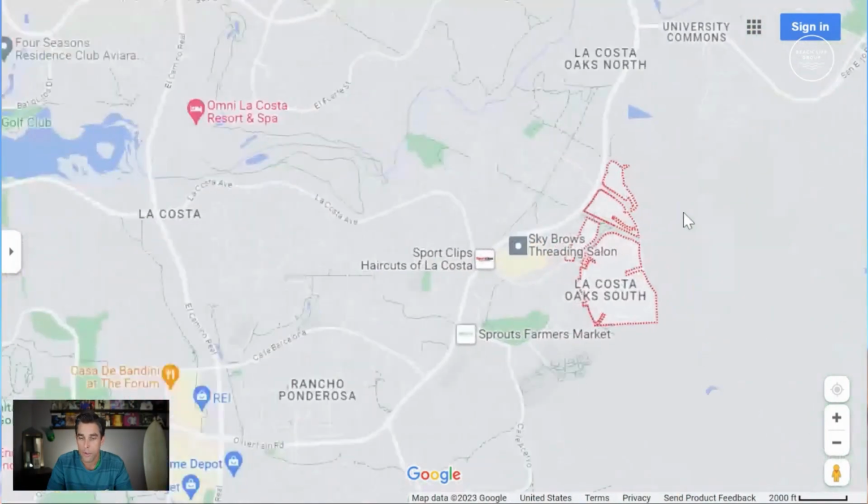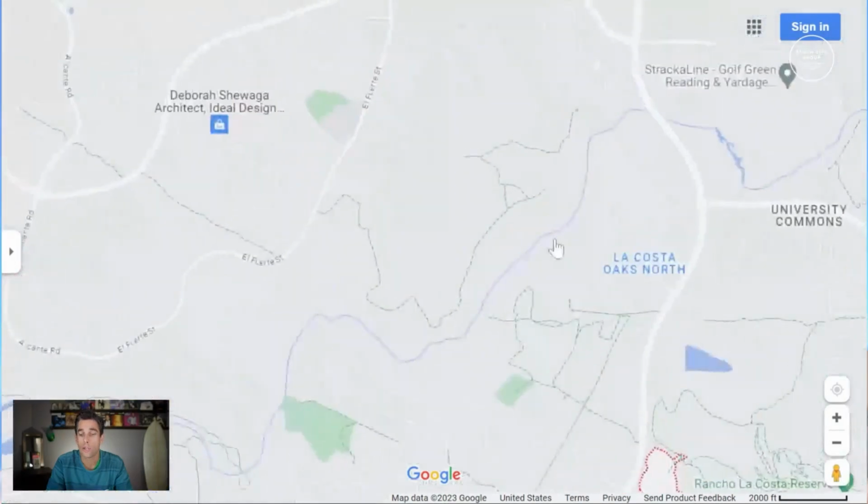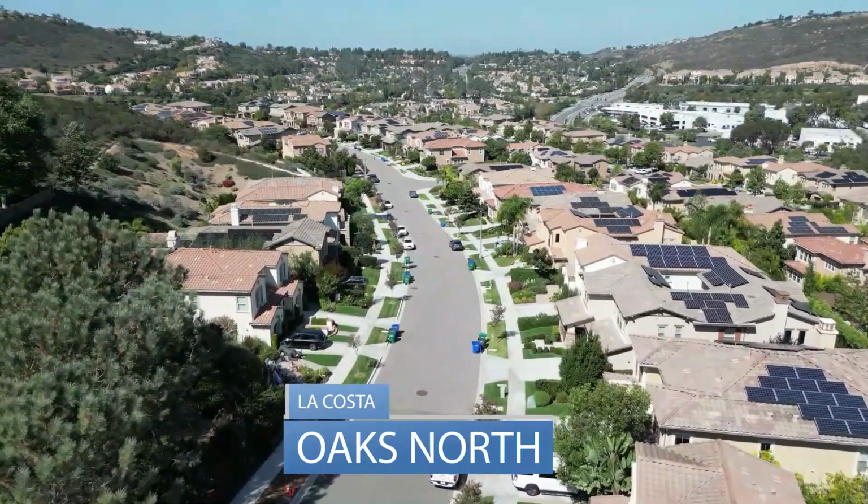These ads keep popping up, but nonetheless, we'll keep rolling.